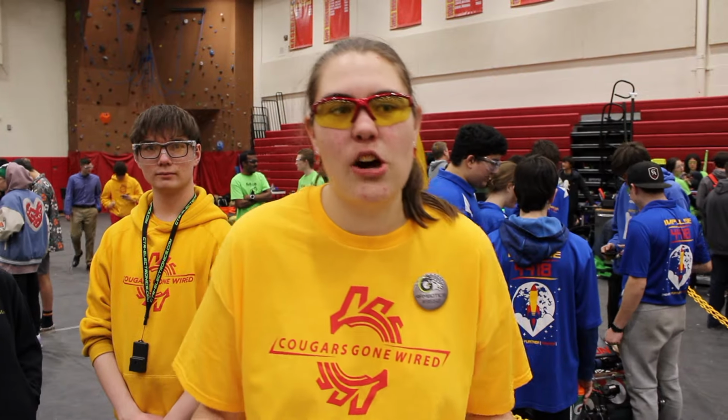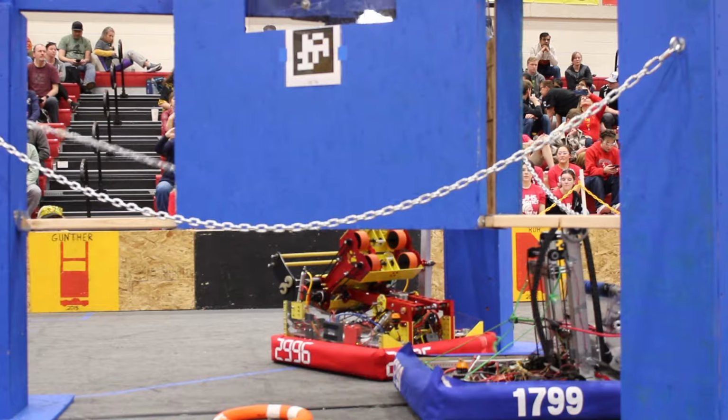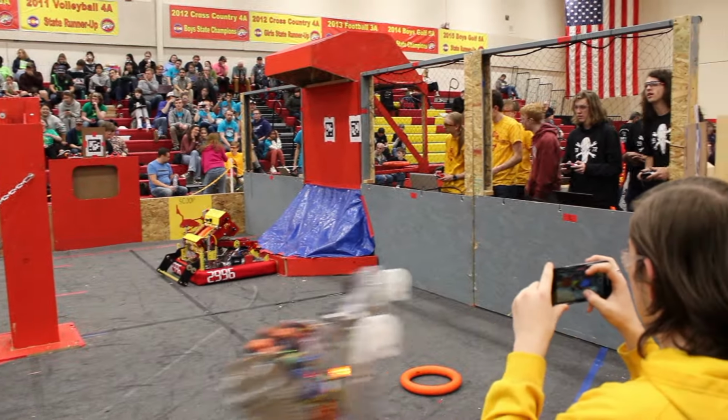It's gone a little slow. People are still figuring out controls, but we're scoring points, we're moving, we're trying to climb, we're getting a lot done.